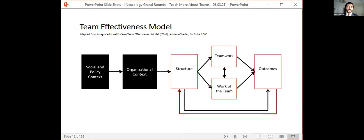And bigger picture, we do need to think about structure and function: who's on the team, what space do we have, when do we meet, when do we convene? And then there are bigger factors that oftentimes seem far out of our control, about organizational context and culture. And then also what social and policy factors do we need to consider? One of those is that not all providers get reimbursed for the services they deliver, right? So that's one challenge with delivering team-based care. So I just want to introduce those two concepts here to provide us with a larger framework.